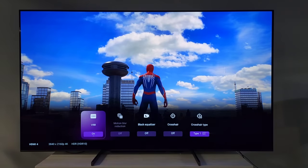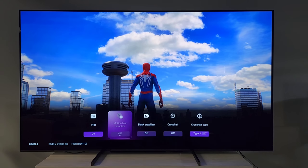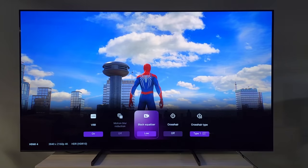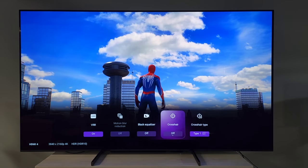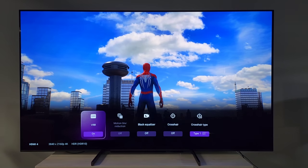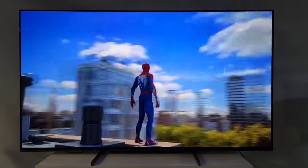I will actually do a separate video on it. To me, as much as I'm happy Sony put in the game bar, it is anemic at best. I don't even really use it, other than VRR on, and then this black frame insertion, which I don't use because I can actually see the flickering in and out. It's distracting to me. I don't use the crosshair. So for me, I'm glad it's here. They definitely need to make it better for next year, which they have done with the A95L.